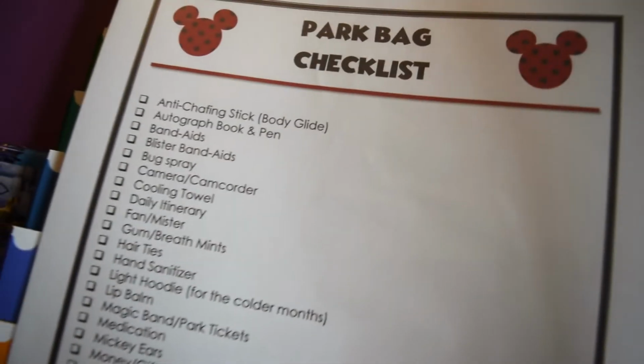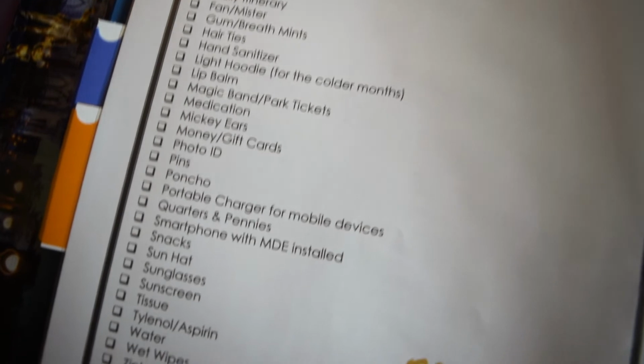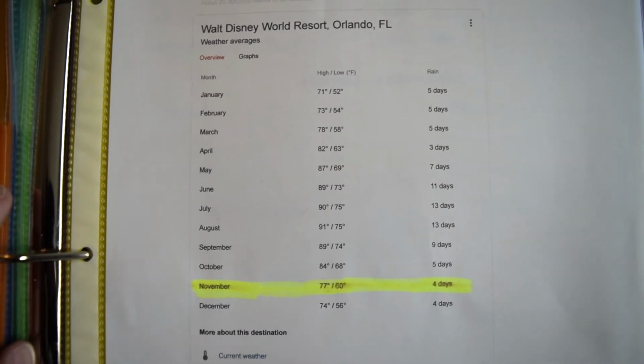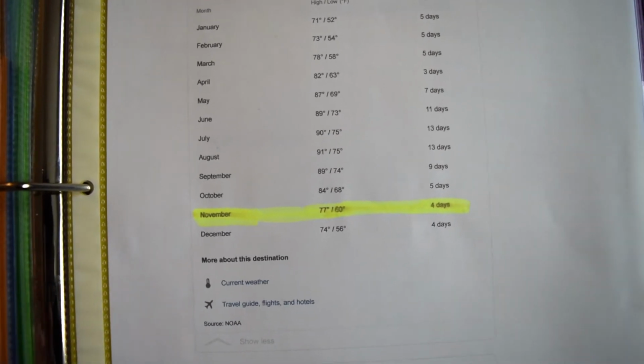From the same place, I printed out a park bag checklist of everything that we might need to consider putting in our park bag. And again, I might edit this a little bit, cross some out, and add my own over here, but I figured these were good starting points. And then we have a place for weather, so when it gets closer, I'll include that just to make packing easier. But for now, I just printed out the monthly averages for the year and highlighted November because that's when we'll be there.